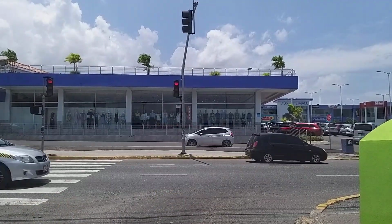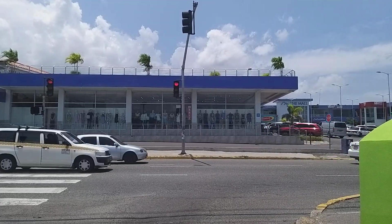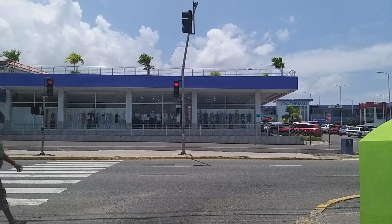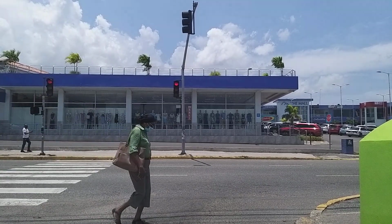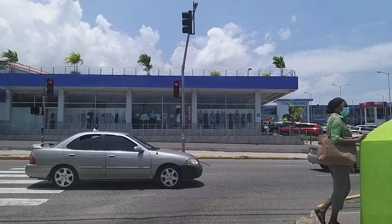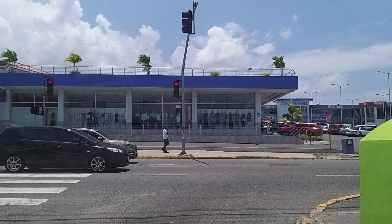Alright, so we're leaving Twin Gates Plaza, we're going on to Constant Spring Road, and then we head on to Crossroads. In front of us is the Mall Plaza, Halfway Tree. I haven't done a review of these plazas yet, but in the future I'll definitely give you guys a walking tour of these plazas.